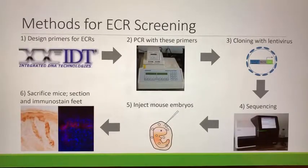We first designed primers for each ECR using IDT software. The primers allow the ECR of interest to be expressed. Then we utilized polymerase chain reaction, or PCR, to efficiently produce millions of copies of the primer. We then cloned the ECR using lentiviruses as a vector. This involves splicing the ECR sequence, flanked by its forward primer in front and reverse primer at the end, into the lentivirus's genome. The lentivirus then expressed our genetic material of interest and created many copies of it. We then sequenced the lentivirus genome to ensure that the gene inserted properly.